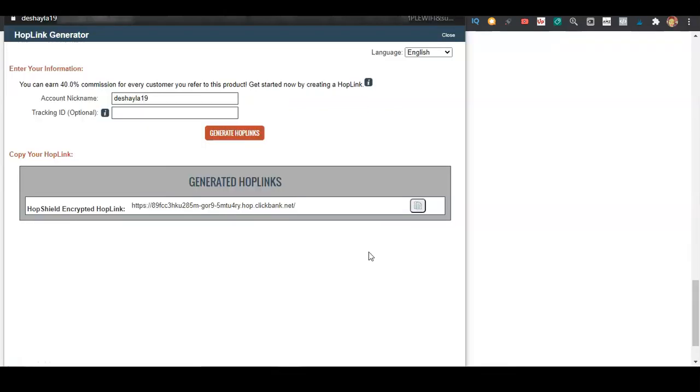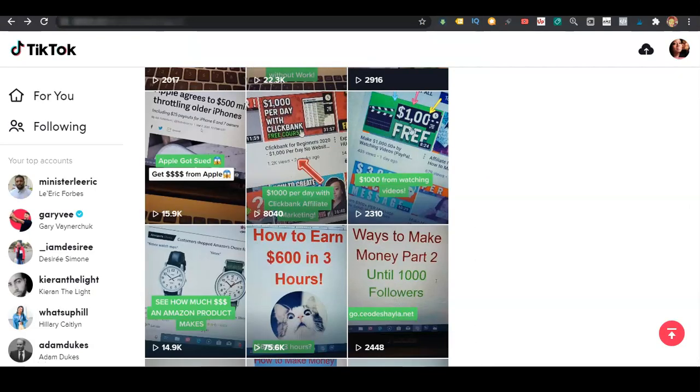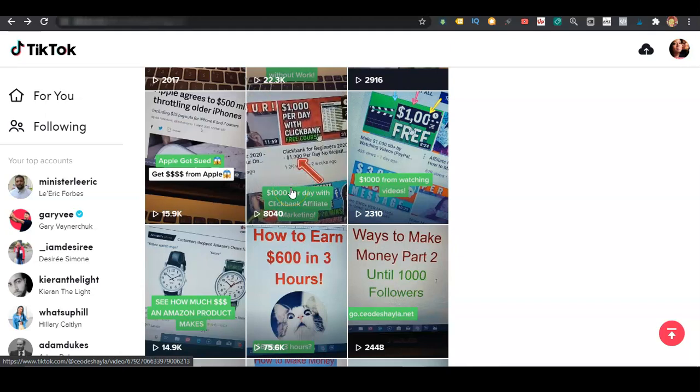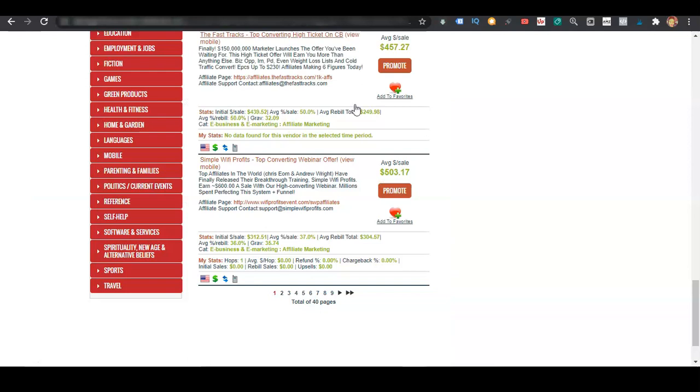Before you paste your link in your TikTok bio though, you wanna know how you're gonna be able to get traffic. So the way that you're gonna be able to get the traffic to your TikTok bio and your TikTok account is you want to post short videos with hashtags about make money online, because the product that you're promoting, this product here, Simple Wi-Fi Profits, is about making money online. So you want to post related content so that you can attract those same type of people to your account.